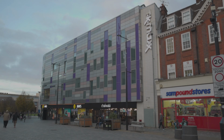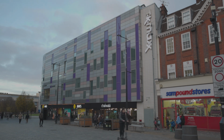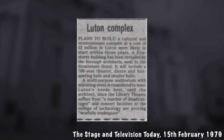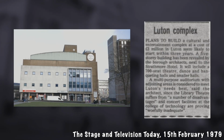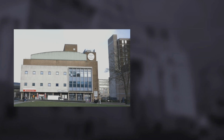is long overdue. You see, demand for a new theatre in Luton has been voiced by Lutonians many times over the years. In response to those demands, the council, back in the late 1970s, proposed to build an entertainment venue with theatre facilities right next to Luton Central Library. But as you can tell, it never materialised.